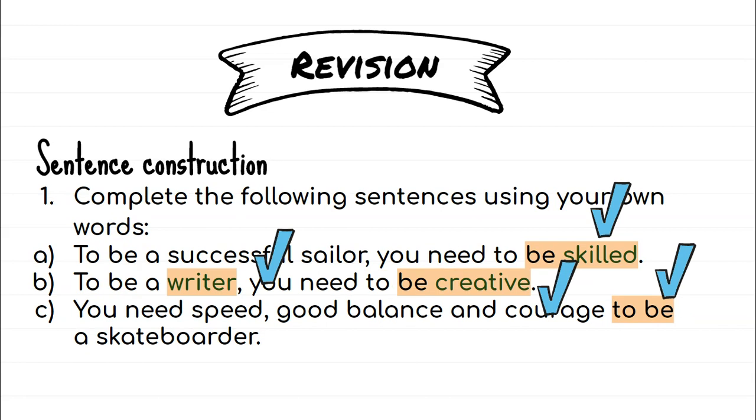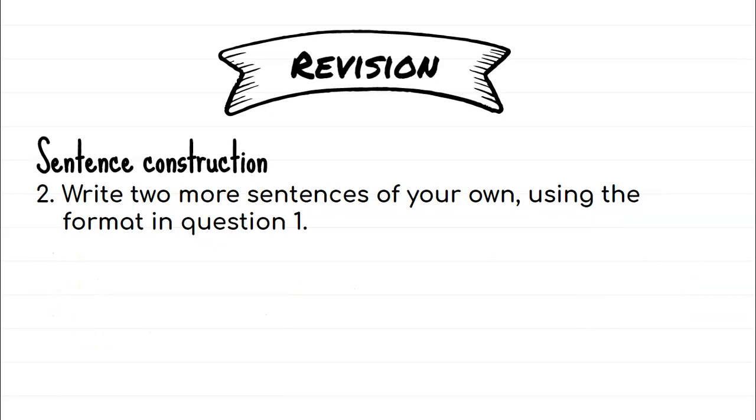Good. So let's just quickly check. You could have used any word for A as long as it's prefaced by to be. When you get to B, you could have used any word for the first part as long as the second part is prefaced by to be. And for C, there was only one possible answer, and that is to be.